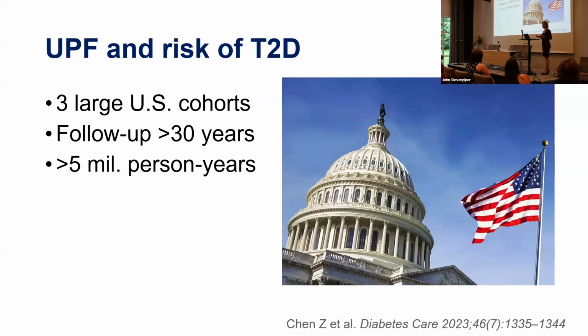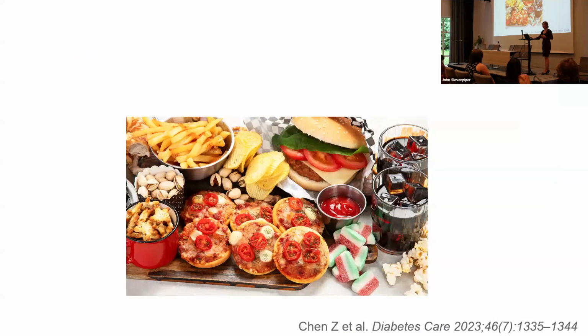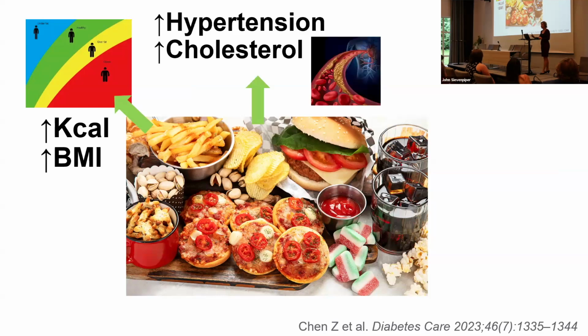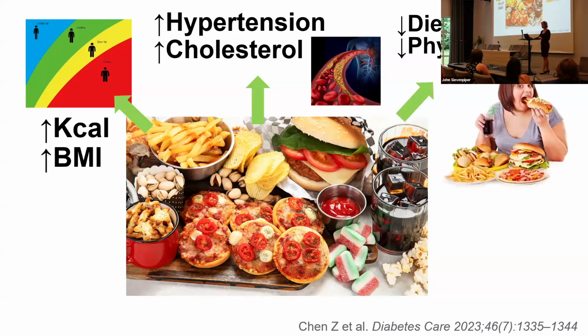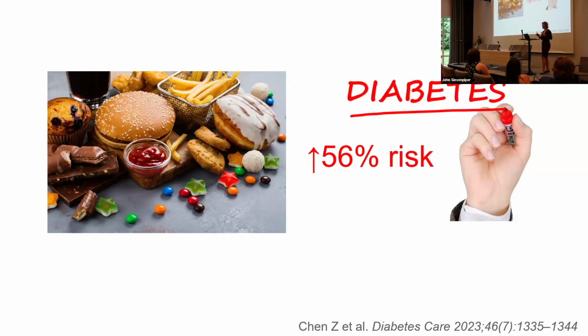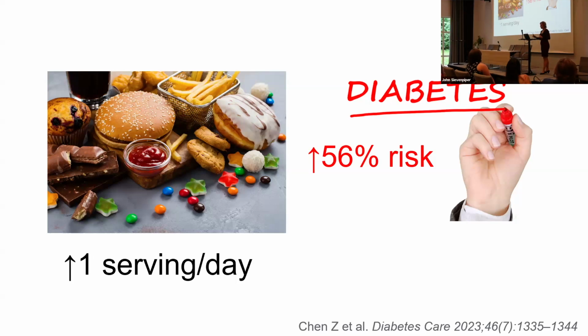These are findings from 3 large US cohorts from Frank Hu's group with a follow-up of more than 30 years. People who were eating more ultra-processed foods also ate more calories, had a higher BMI, had a higher risk of hypertension and high cholesterol, had a lower diet quality, and were less physically active. Comparing the extreme quintiles, the risk of type 2 diabetes was 56% higher in the group with the highest ultra-processed food consumption compared with the lowest. Each additional serving a day was associated with a 5% increased risk of diabetes.